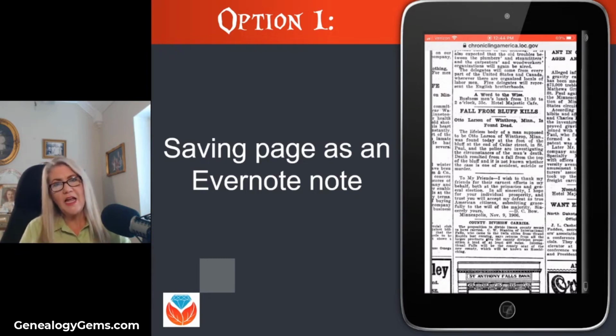But for me, and I hope for you too, what's really most important is all the wonderful source citation information. The newspaper title, the date that it was published, the issue, the page number, all of that got saved in the note, plus the link. And that's really the key, isn't it?